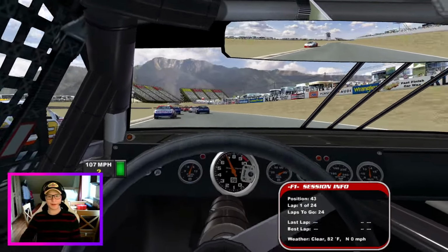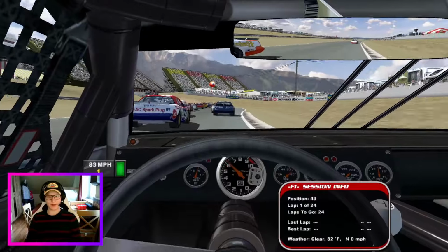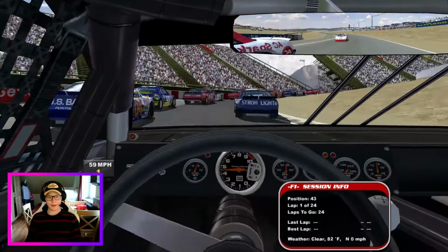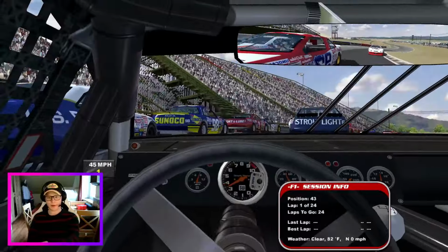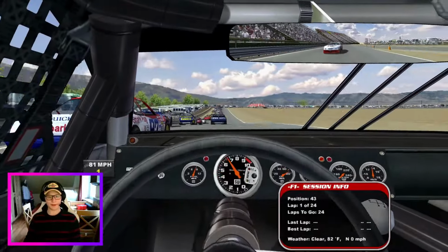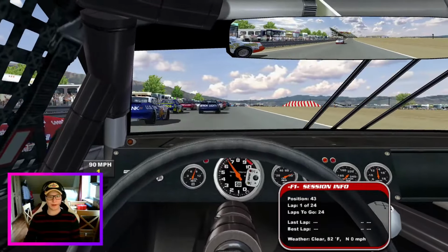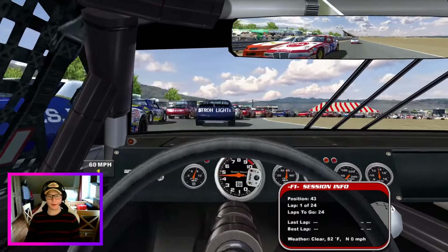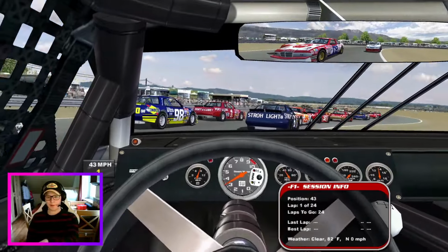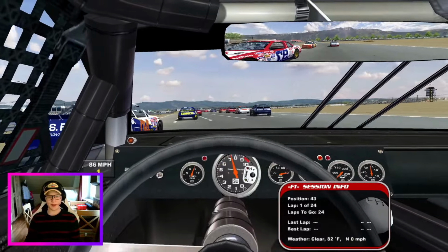73, that's Phil Barkdale. Don't know who's driving that number 10 car. Might be Rodney Combs, so I'm not sure. A lot of dust being kicked up there. So we're trying to make it to the inside of Morgan Shepherd there in the 97 car. We got Herschel McGriff. Keep to the right. The 04 Mark Martin in the 6, the Stroh Lights machine up there. Dale Jarrett in the 1, the Portaloo car for Haas Ellington.